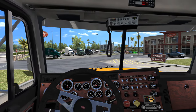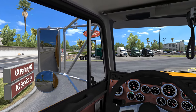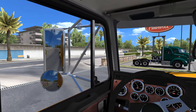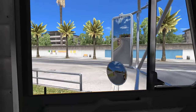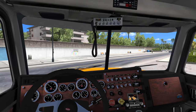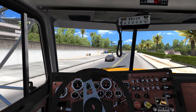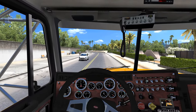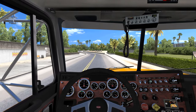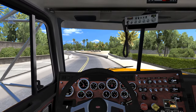It's kind of weird looking down at the small GPS there. That'll take some getting used to. And also not having the onboard computer stuff telling you what gear you're in, but that should not be a problem.